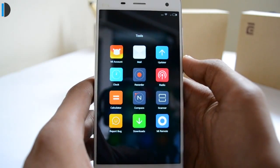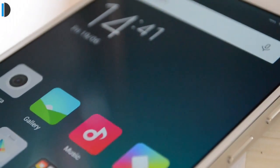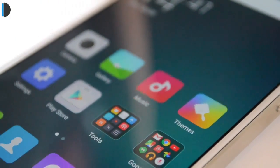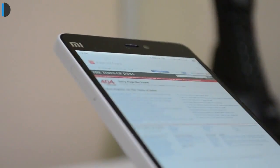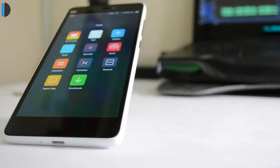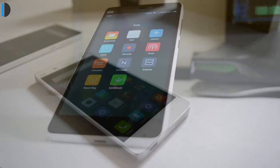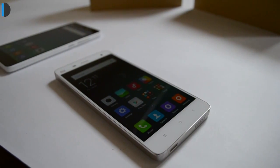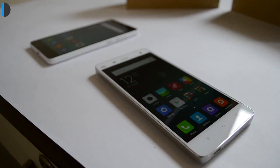Xiaomi has just announced a price cut for the Xiaomi Mi 4. With the price cut, the Xiaomi Mi 4 16GB 3G variant is now selling at 15,000 rupees, which is an incredible price point. But what it means is that Xiaomi Mi 4i, which is selling at 13,000 rupees, is at a gap of only 2,000 rupees now. So let's find out what you get when you spend 2,000 extra and get a Mi 4 instead of Mi 4i in this full comparison video. Let's get started.